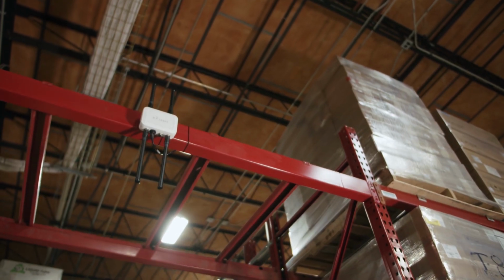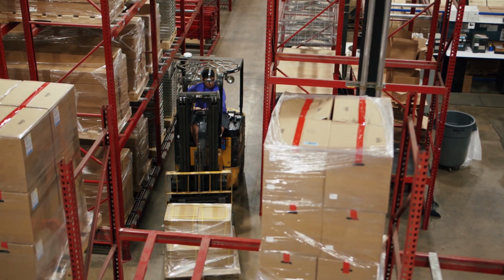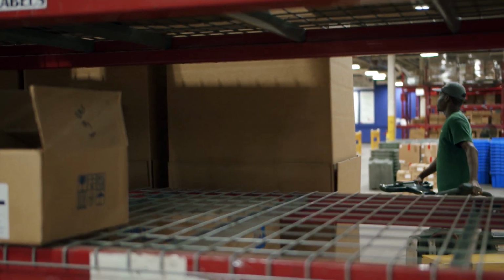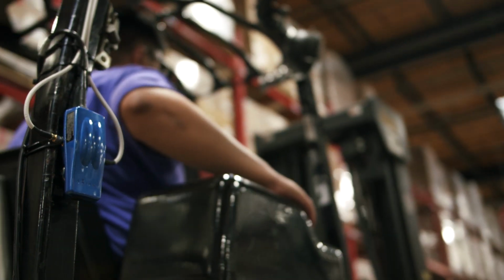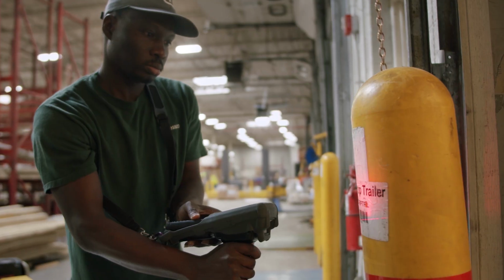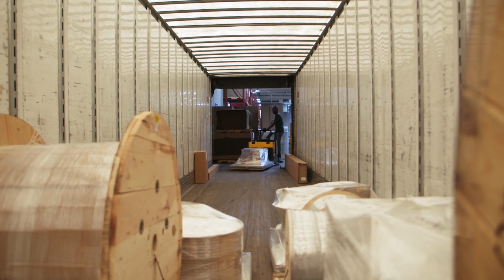What the Rajant kinetic mesh does is it allows you to get around those objects that would create communication issues over time. Rajant has fixed and mobile devices called breadcrumbs. You're able to tie in video, sensors, handheld devices, and there's no downtime.